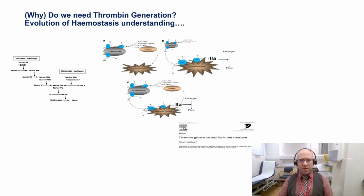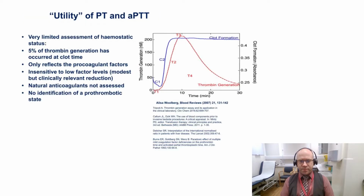And because of that, it's become much more interesting within the field to think of the hemostatic response in a global aspect, using thrombin as the mediator of that global coagulation potential. And to contrast that to what arguably could also be considered global tests, the prothrombin time and the APTT, the activated partial thromboplastin time, we were really looking at different parts of the propagation of clot formation.